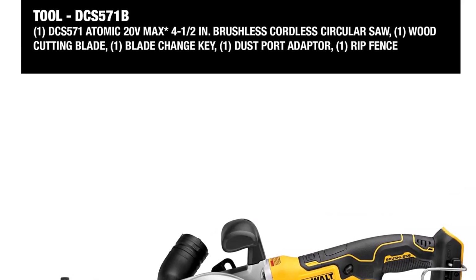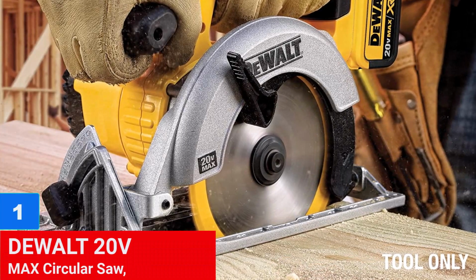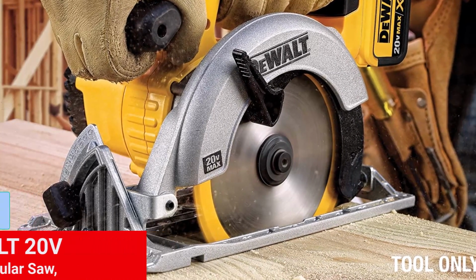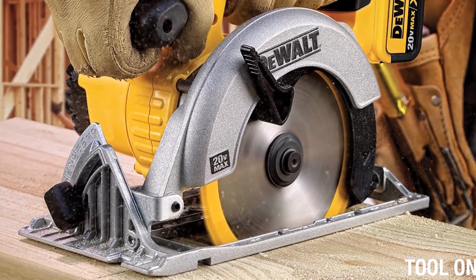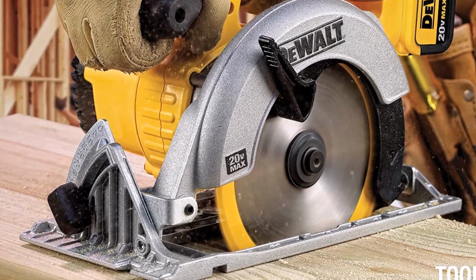The next is Number 1, DEWALT 20V Max Circular Saw. The DEWALT 20V Max Circular Saw is a powerful and efficient tool that delivers 5150 RPM motor power and speed to make the most demanding cuts with ease.